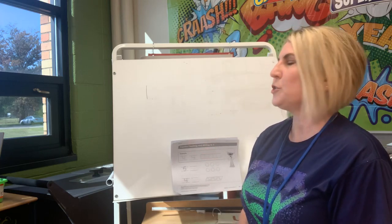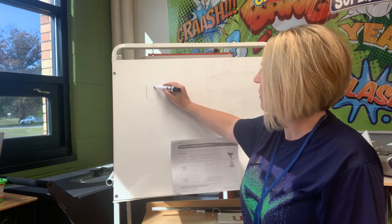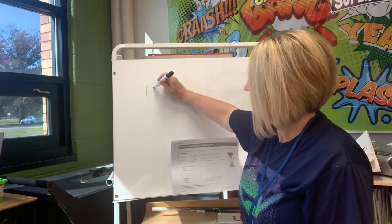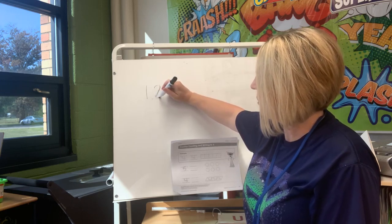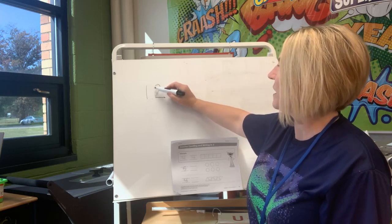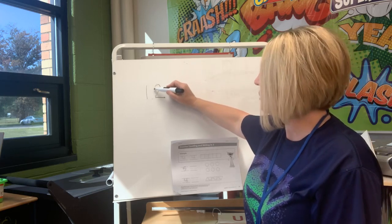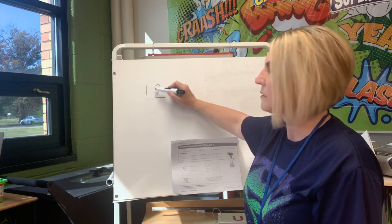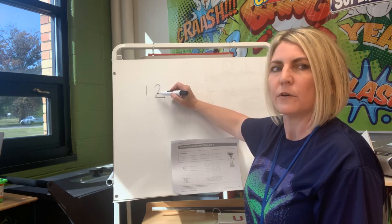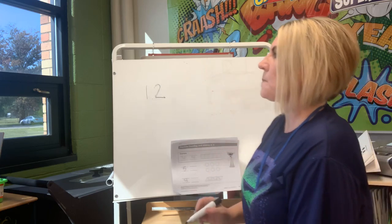Let's take a look at number 2. Number 2, we start at the top and we curve around and pull back. It almost looks like half of a heart and then a straight line back, okay? Our poem was curve around the railroad track and back. So curve around and pull back.